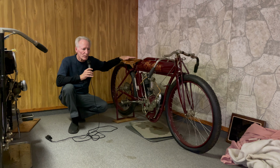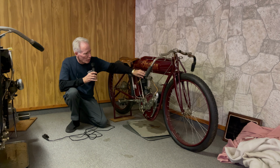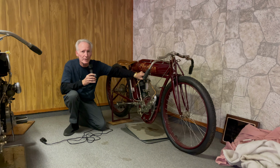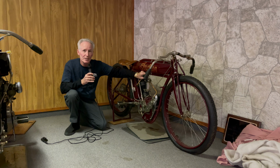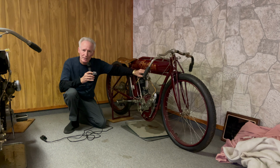This is a short wheelbase bike, and this is what Ernie explained to me as an open carb bike. It doesn't have a throttle here. You actually open the carburetor here, and you either had it wide open or you didn't. They'd get this started, give you a push, you'd hang on and hit this, right?